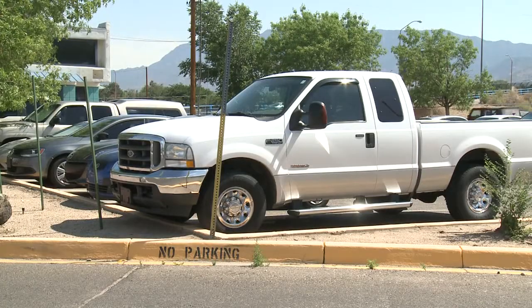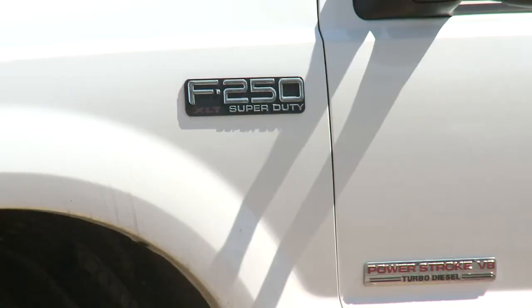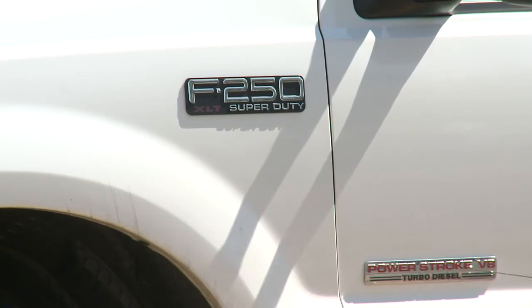Good morning, David. Good morning, Elizabeth. Well, that is the Ford F-250 full-size pickup. That's number one on that list. And it's sad to say, if you're one of those owners, you better do everything you can and take every precaution you can to make sure it's locked up and safe in your driveway or garage and out of the hands of thieves.